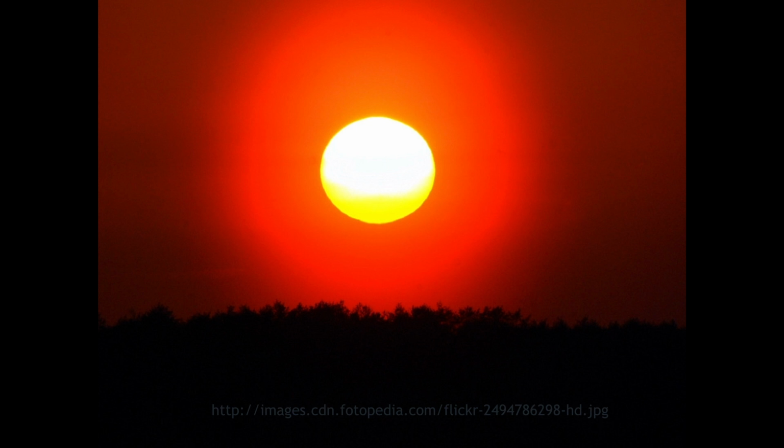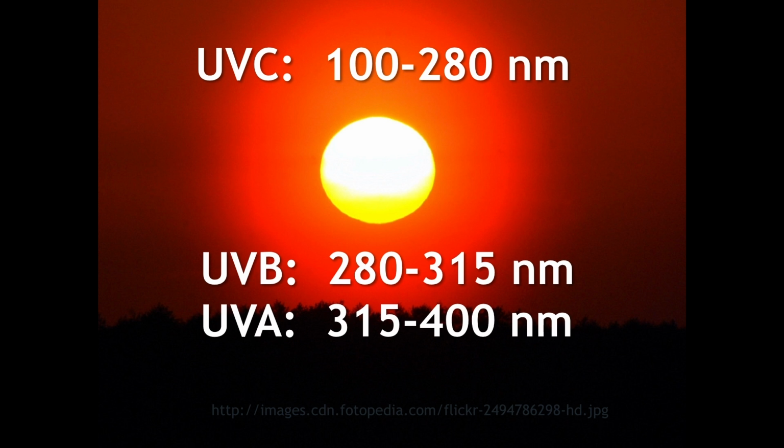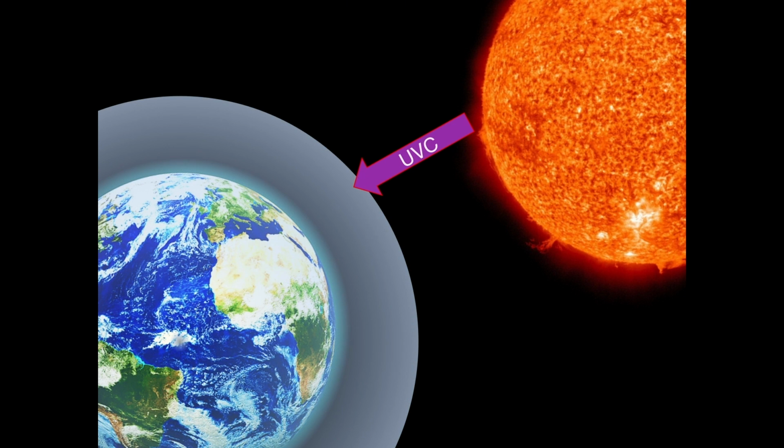Ultraviolet radiation is not created equal. There are very high intensity rays that are mostly absorbed by the atmosphere, and then UVA and UVB that do penetrate the atmosphere to varying extents. If we look at the situation at the equator, let's say at the autumnal equinox, which we just passed, the sun's rays are going to be falling directly on the equator.